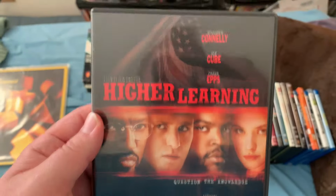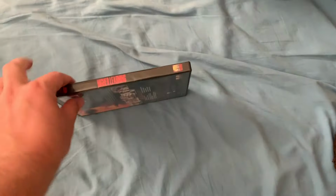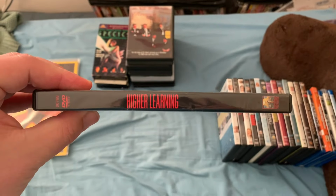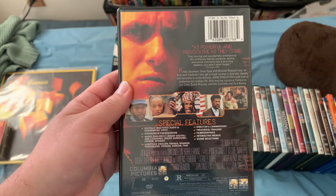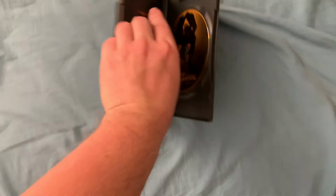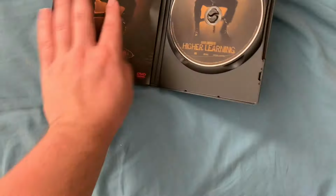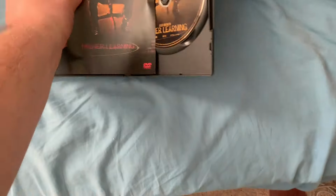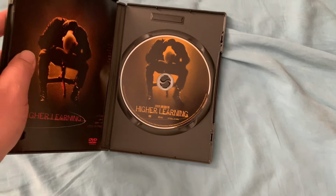Now here's another DVD that was sealed when I got it. And also the disc was loose in the case when I got it, when it was still sealed. But thankfully the disc is fine.